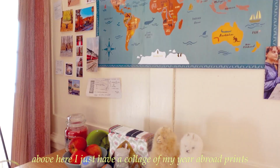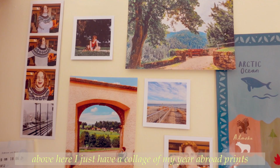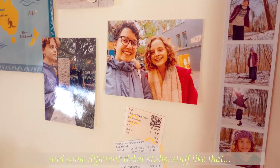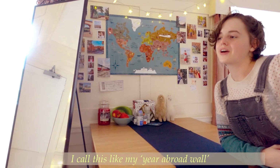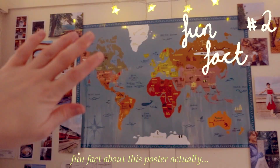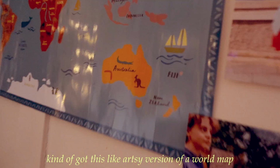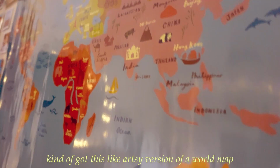Above here, I just have a collage of my year abroad prints and some different ticket stubs. Stuff like that. I call this my year abroad wall. Fun fact about this poster actually, I got it for free from a restaurant at Heathrow Airport. The waiter was just like, hang on, to me and my sister, and got us a free poster each. Kind of got this artsy version of a world map.